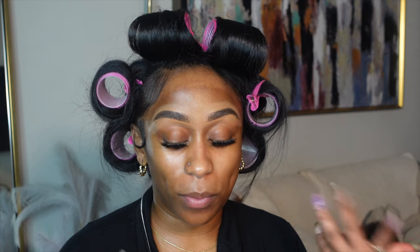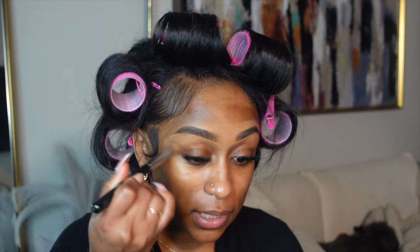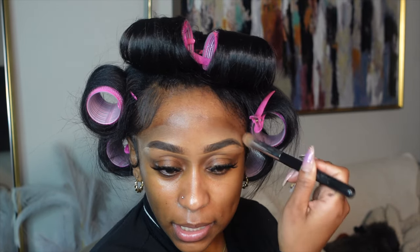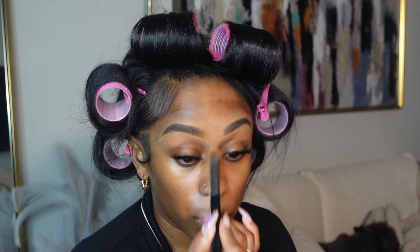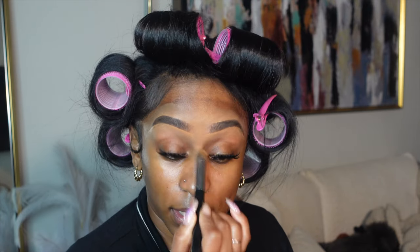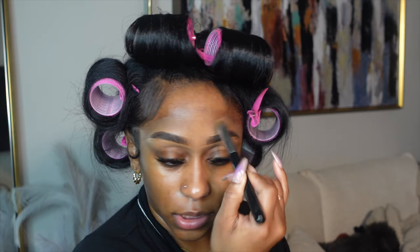And now I am about to get into my face. But before I do that, I kind of just want to blend this out because I don't want any harsh lines on my face. We're gonna literally blend as we go, just blending that concealer out, smoothing out the edges, and then bam, now we're about to get into my foundation.